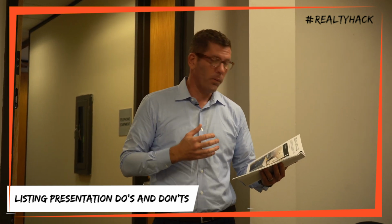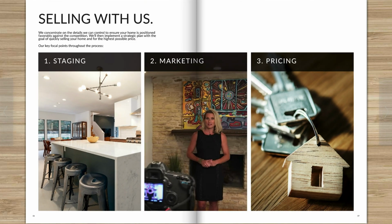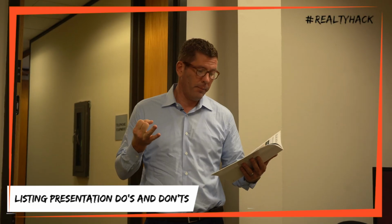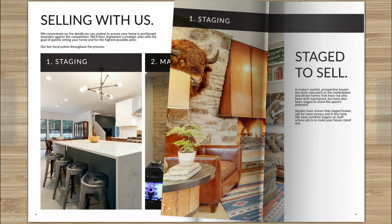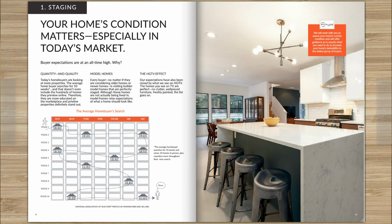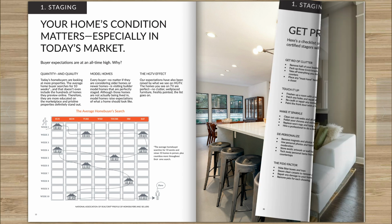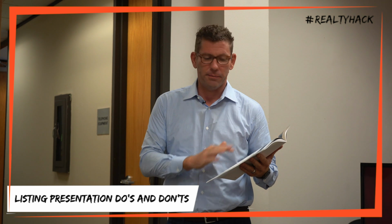With us, we focus on 2 different things. 1 is the presentation of the home, and 2 is the marketing of the home, okay? So you'll go into the staging, right? And I usually go through this really fast. By the way, I did 2 listing appointments this weekend, so I'm very new with this, but it's very seamless, right?